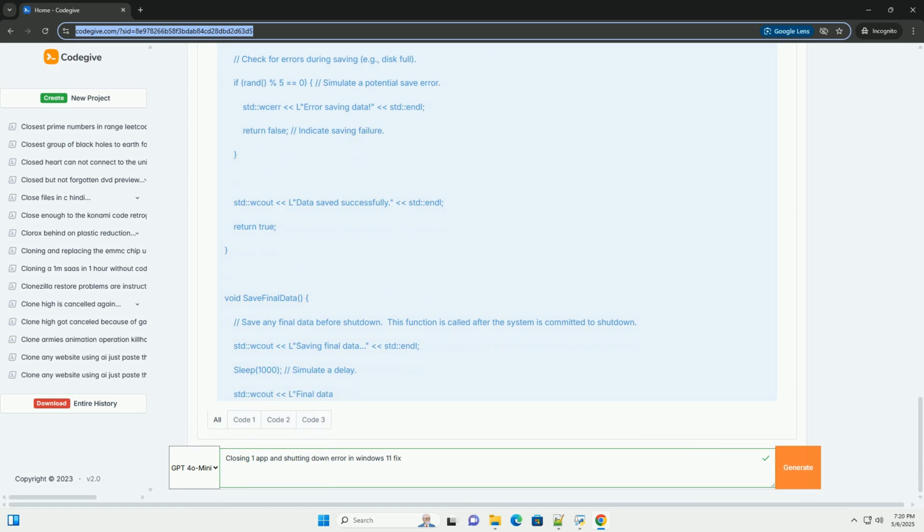Your application should perform any final cleanup tasks here, such as saving any remaining data, closing files, and releasing resources. The WParam parameter indicates whether the system is actually shutting down (true), or if the shutdown was cancelled (false). If WParam is true, it's your last chance to clean up. Error handling: critically, handle potential errors during saving.